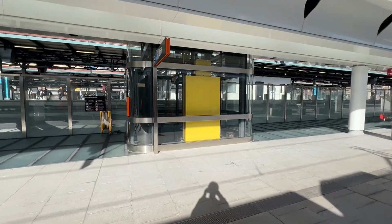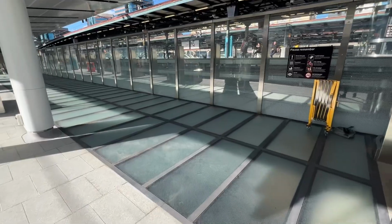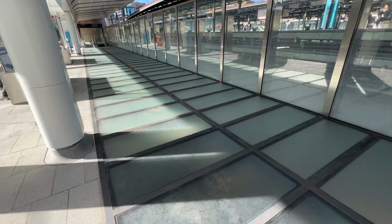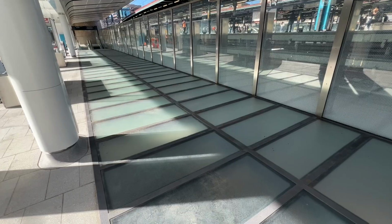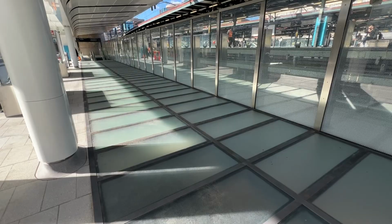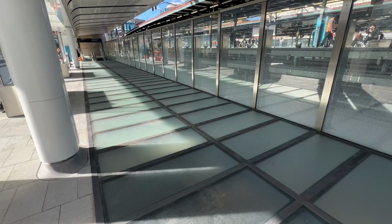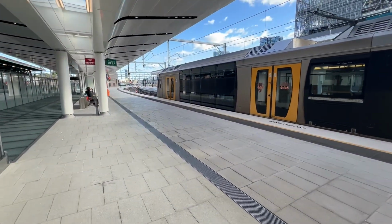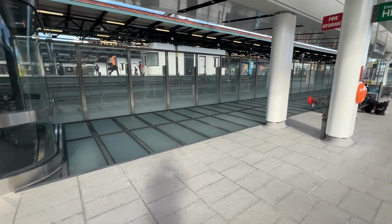As I mentioned before, you've got the lift here, and here if you actually go down to the north-south concourse, you'll be able to look up. So you've got these glazed floor panels here, and that allows natural light to permeate through into the concourse below. Got those glazed panels there as well.